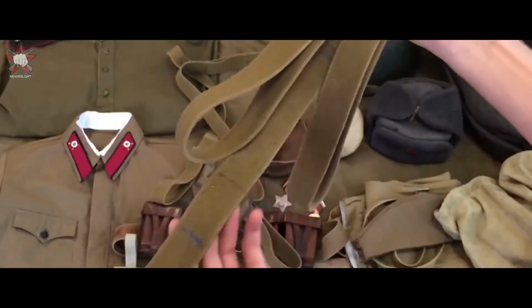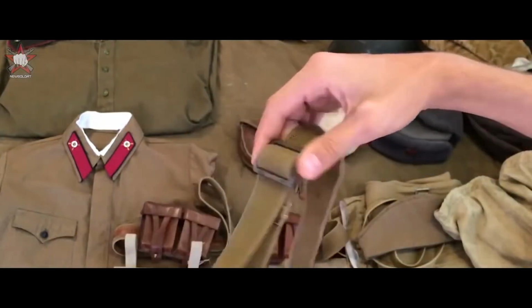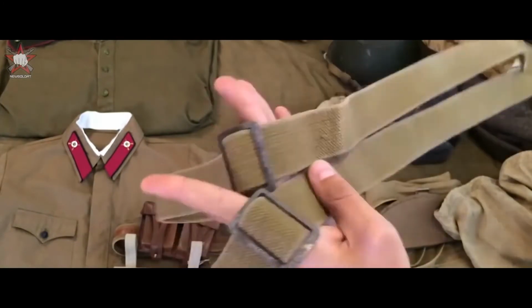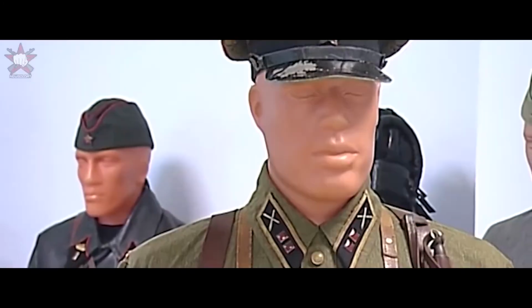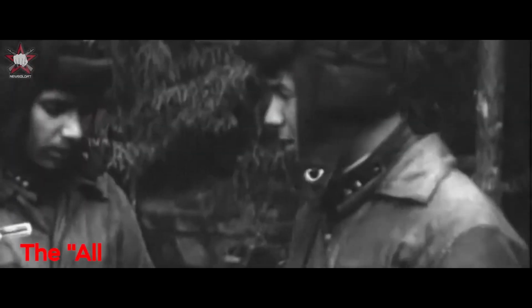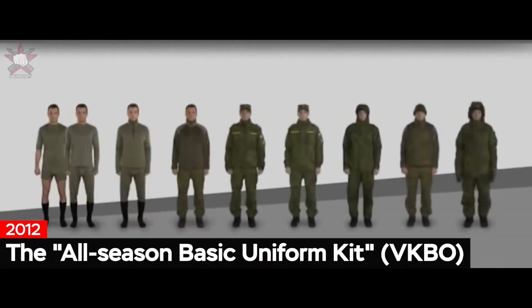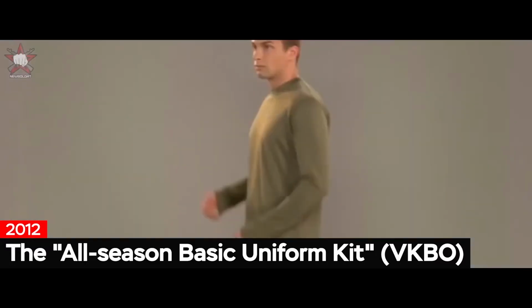Let's continue. And what was happening to the military uniform in Russia at that time? In the Russian armed forces, the uniform has changed drastically over the last decade. Instead of overcoats and cotton wool jackets left over from the Soviet times, the Russian army has transformed for the better. Russian troops, starting from 2012, have been equipped with a new uniform, the all-season basic uniform kit, VKBO.